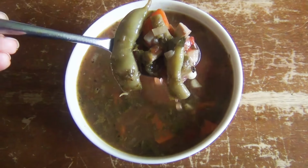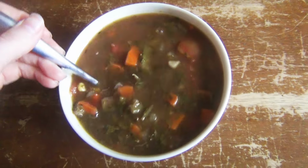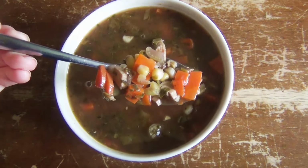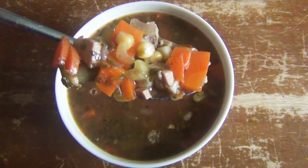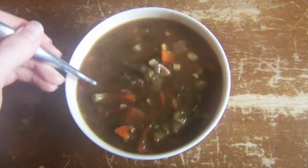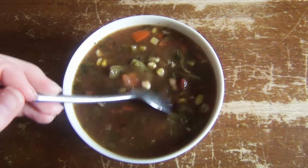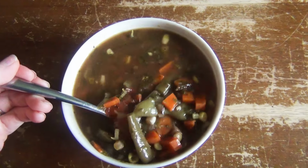But I want to talk about what's in the soup too, because this was a really cheap, easy, quick meal to make. So all of the veggies were either things that I have on hand: celery, carrots, onions, garlic, or things I had in the freezer from the garden and farmers market last year, like green beans, corn, and basil. And then the broth I made with bones from a chicken I cooked previously in the week.